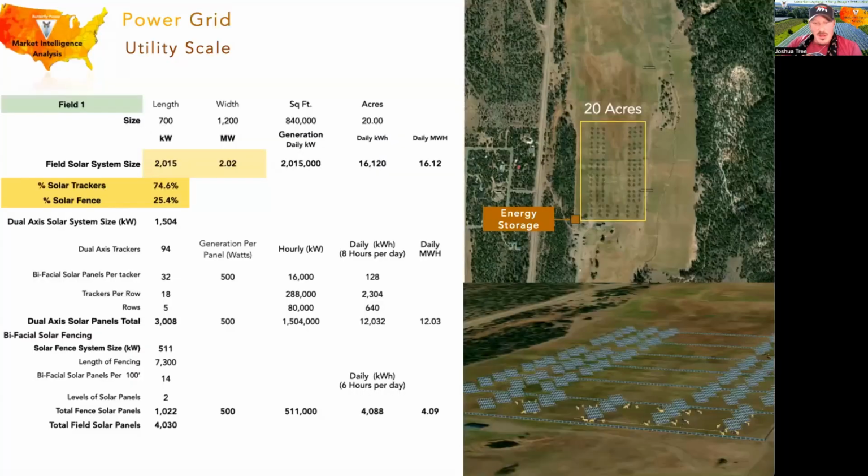Here, there's a lot of numbers and information, but you can see some of the generation that will come from this combination. And also, as we've been designing these systems, it's interesting when you start designing pastures with single or dual access tracking and bifacial solar fence that a beautiful relationship emerges. We can see here that 75% of the utility scale system is from solar trackers and 25% is coming from the bifacial solar fence. And then we have the grid level energy storage positioned down near the ranch facility.